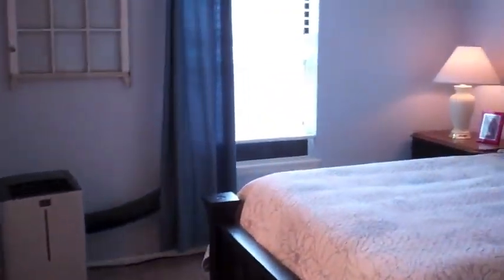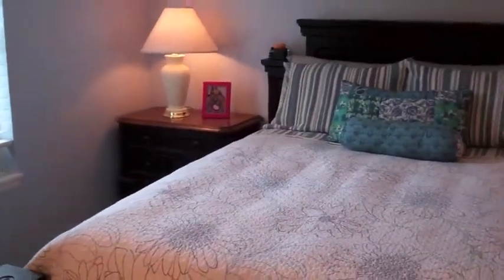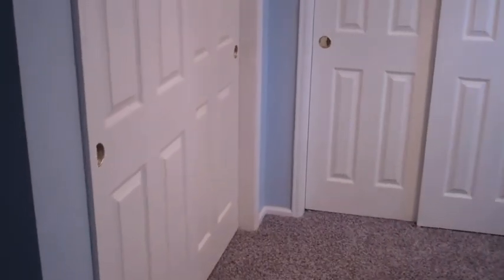You've got a full bath here with the tub. Here in the master bedroom, you can see there's plenty of room in here for a queen or a king size bed. Ceiling fan. Master bath has two closets in it, his and her closets, with a nice sink. Some nice light fixtures. And you've got the toilet area in here with the shower right here.